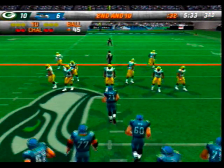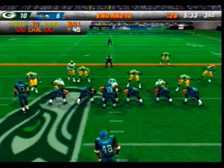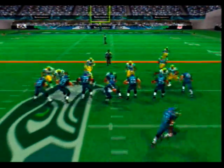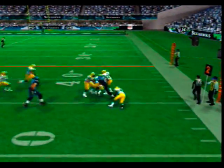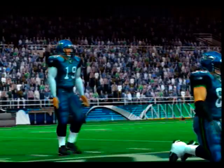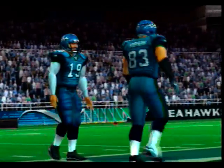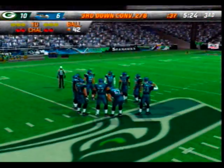Second and 10. Ball on the 45-yard line. Here they come. Gets rid of it. He hits his receiver. Number 35 is there for the tackle at the 42. Number 19 completes the short one, about a 4-yard gain on second down.